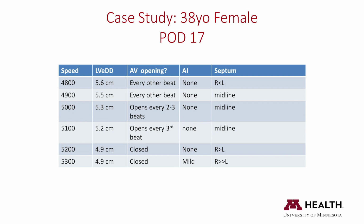We're going too slow. And as you can see in the speed column, as we speed up, the LV dimensions get smaller, the aortic valve opens less frequently, and at the highest speed of 5,300 on the test, she develops some mild aortic insufficiency. And at the highest speeds, her septum started shifting from right to left, again pushing her into right-sided failure. So her sweet spot would be in that 5,000 to 5,100 range, where her LV is a pretty good size, the aortic valve opens every 2 to 3 beats, no aortic insufficiency, and the septum is midline.